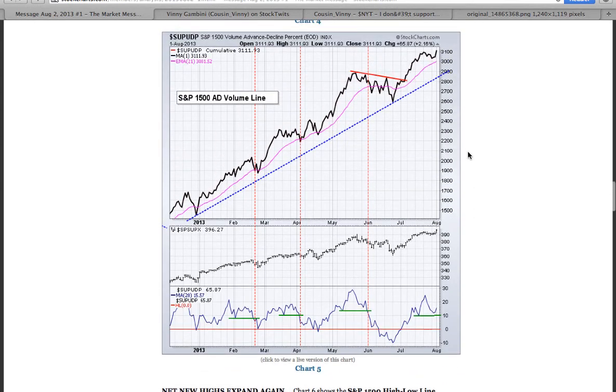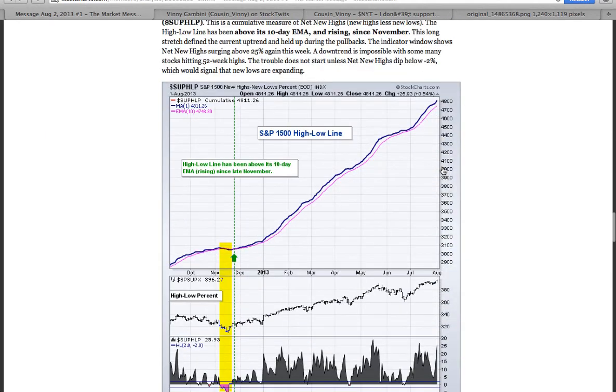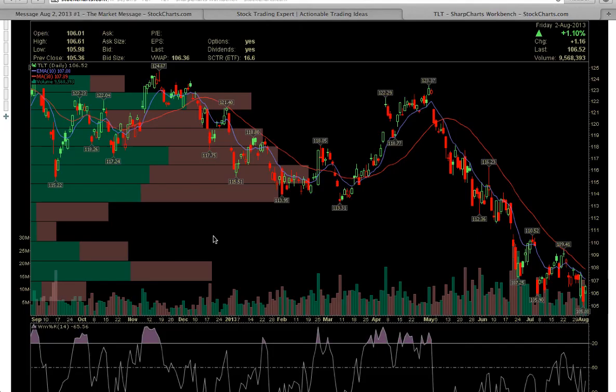Looking at the volume line, similar advanced decline volume line, same credit goes out to Arthur Hill. You can see what we have here. Okay, this is a percentage of volume advancers to decliners. Okay, you note that 25% of the stocks are moving higher or reaching new highs, so that's something to keep an eye on if you're bullish in this particular market.